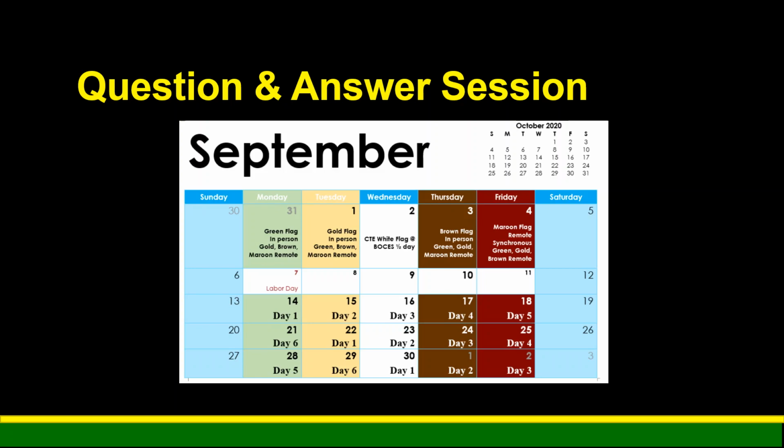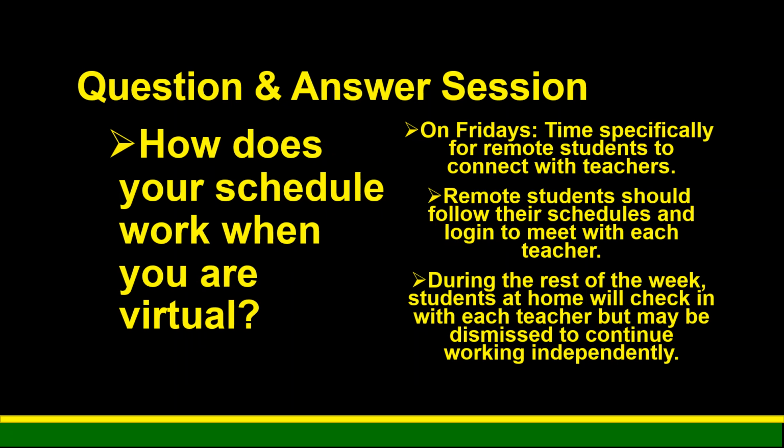How does your schedule work when you are virtual? Do you get online the time of your classes? On Fridays, that is the day that's dedicated to our remote-only learners. So on that day, you will be expected to go through your schedule, log in with your teachers, whether they're asking you to log in on Google Classroom or Zoom. That information will be forthcoming from individual teachers with links and ways to connect with them. It will be the expectation that that's the time for you to get your questions answered and have that individualized, focused attention and academic support from your teacher.